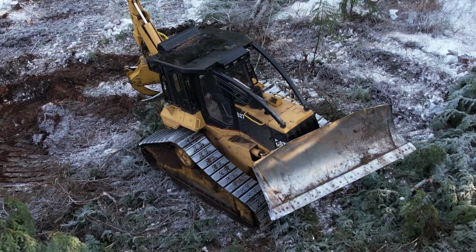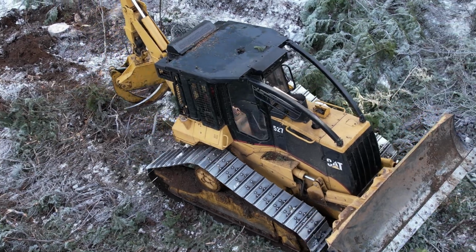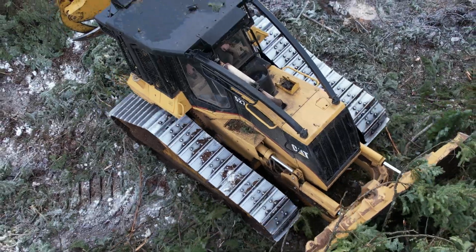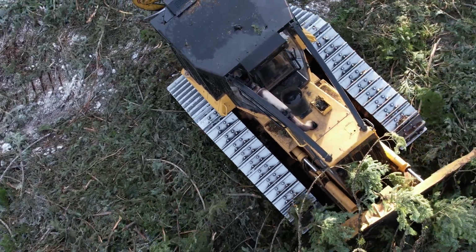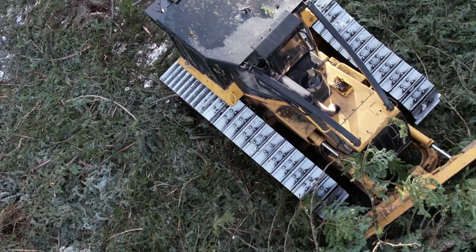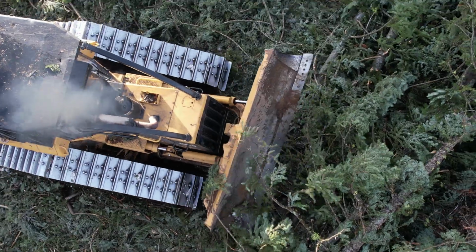And you can see after he dropped this turn of tree lengths, he'll turn the machine around and he's going to use his front blade to push the deck up. This is the turn that he just brought in, and he's going to push that into the remaining deck. They just want to try to keep things nice and tight and neat. That way he's ready for the next turn as it comes in.